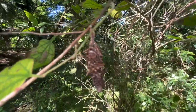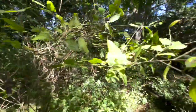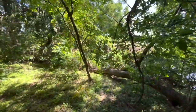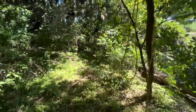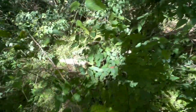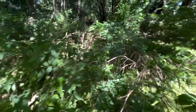Oh, look, a bagworm. Never know what you're going to see. Keep your eyes open. Rick's got some metallic wood-boring beetles going. They're tiny. They're cool. Buprestids are not easy to get.